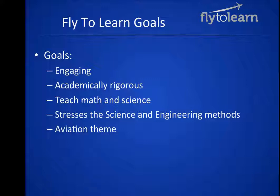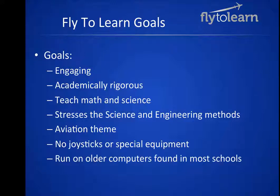We like the aviation theme. Kids, I think it's ranked just behind dinosaurs and robots. We also had a goal that it didn't use any special equipment, so there are no joysticks needed. In previous years, I found that if you have 20 joysticks and 20 kids, all you need is one joystick not working, a 5% failure rate for just that class, and you spend all your time worrying about this joystick and not teaching the class.